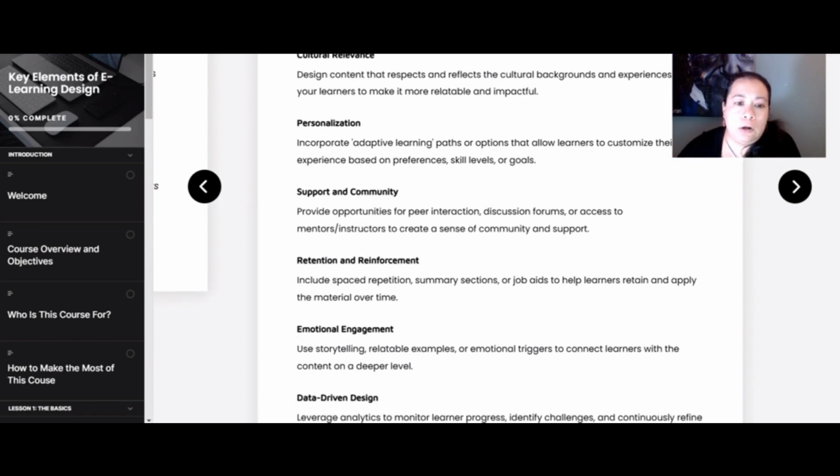Support and community. Here, provide opportunities for peer interaction, discussion forums, or access to mentors or instructors to create a sense of community and support. I am highly recommending this one because for my own projects and work experiences over the past few years, I've run across this one in multiple places, under multiple courses and audiences. People like to connect with others, and that's a given. That's a human need. And that has been taken away in the online world, where we really need to put in some opportunities for classmates to interact with each other.